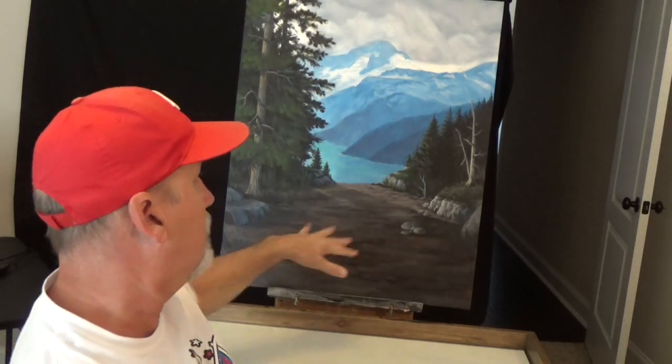I guess that's it at this point. And then after that, I'll finish up the rest of the foreground. And it'll also give me a little better idea as to what to paint in the foreground once I see where they're positioned on here.